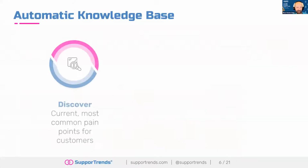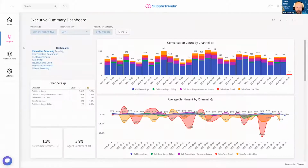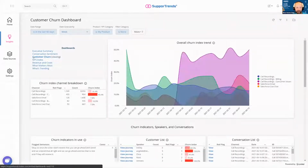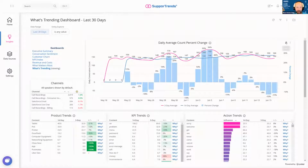In this case, he discovered the most important customer issues, worked with his onboarding team to improve training, and expects to reduce overall ticket volume by 15 to 20%, saving almost $6,000 per month. This is in addition to the multi-channel natural language analytics that SupporTrends already provides that can show customer churn indicators and drivers, NPS factors and impacts, and just about anything else that's trending up or down, regardless of whether or not the customer knows to look for it.